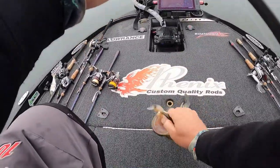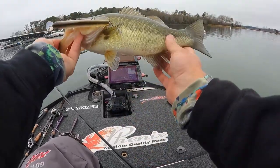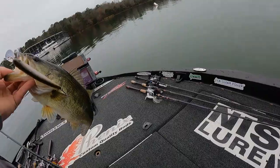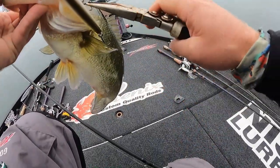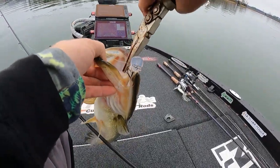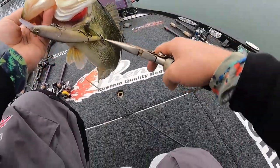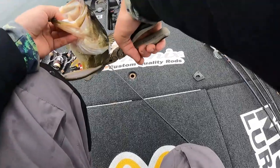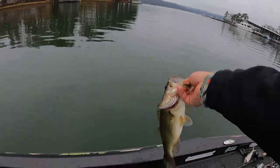Decent little guy. Got that front hook, that's always a good sign. Weird stubby little bass. I'm not gonna complain about him though. He's got every single treble in his freaking side. Got that one in his mouth. He wasn't coming off in a week. Might be another keeper, I don't know. Might be a 15 incher. He's not much more than that though. Stubby little guy, thanks buddy.